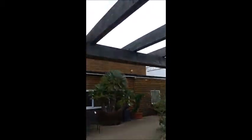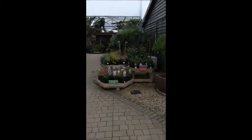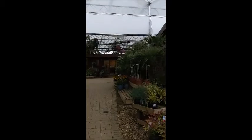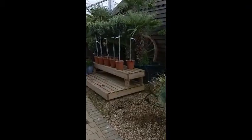But me and my friends used to eat out here in the summer. Rather nice. Not today, because it's raining, but the place itself is lovely. Just looking around, I love these palms. And they've got King Kong and an aeroplane. It's a bit random, but it's interesting.